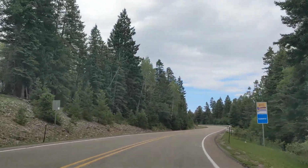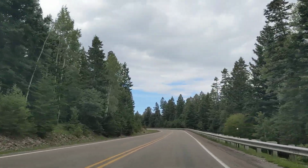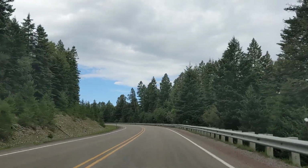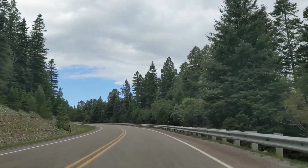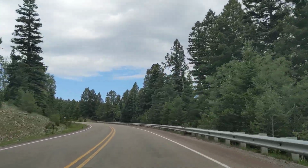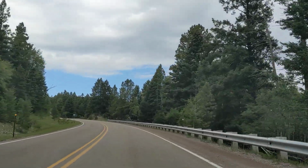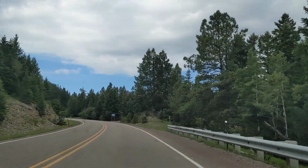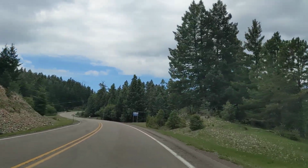That was new. This is one of those scenic byways, or scenic byways, for those of you that are pronunciation pros. Isn't this nice, though? Just a nice Sunday drive. That's what I wanted to do. What I'm looking for is I want to find a place where I can get me a breakfast taco. They've got them in Cloudcroft.